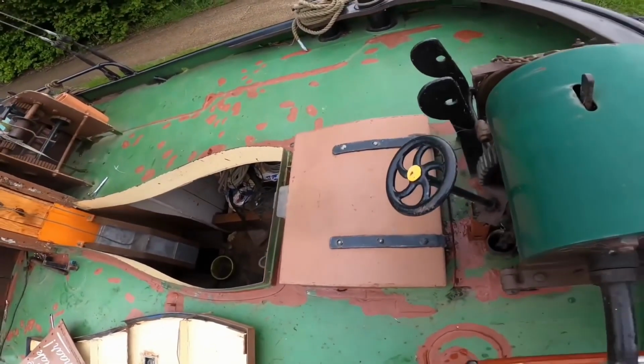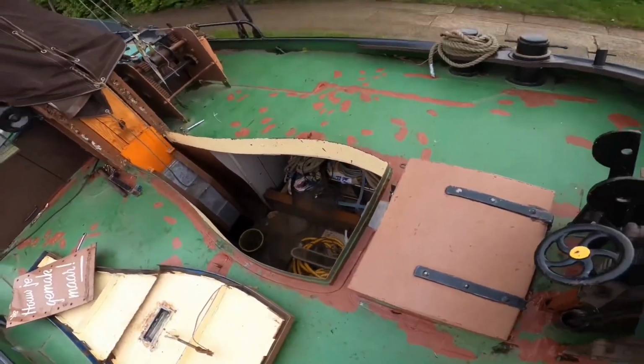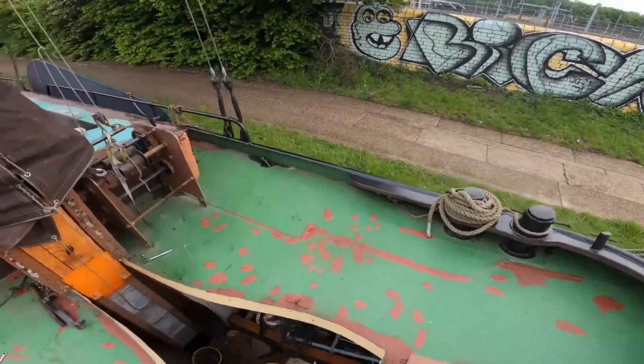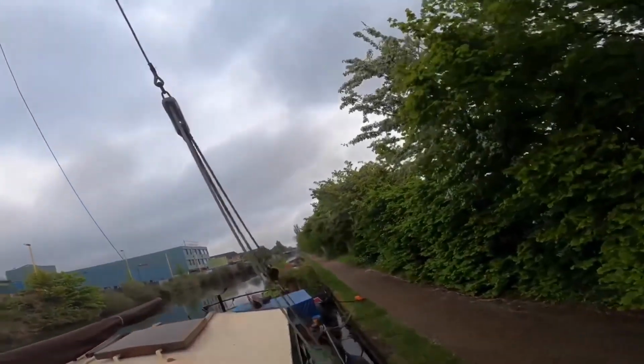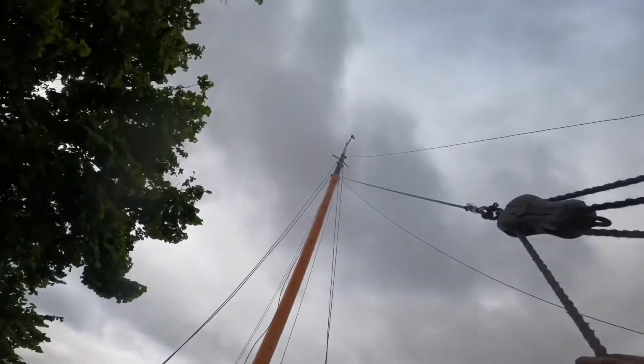Let the slack go, this makes it easier. So you see the cable just drop down there, and now it's loose. We go down here and pull on one of these. This one. And there she goes.